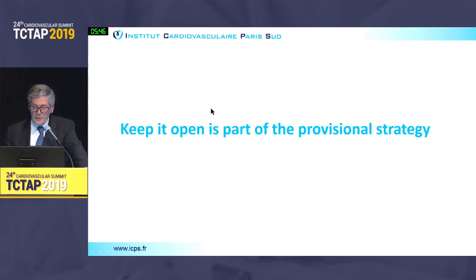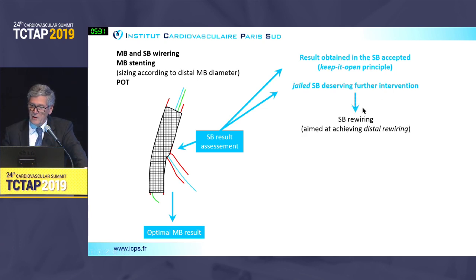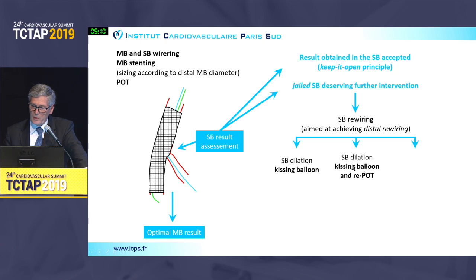Keep it open, as I said, is part of the provisional strategy. So after evaluation of the side branch, if you are happy with the result, this is the keep-it-open strategy. If you are not happy with the result, you think that the side branch deserves further intervention, then you can rewire the side branch with the main branch wire or with a third wire, aiming at achieving a distal rewiring, because we know that we have better results when you do kissing balloon inflation. And then you can do side branch dilatation followed by kissing balloon and re-POT proximally, or side branch dilatation and only re-POT.